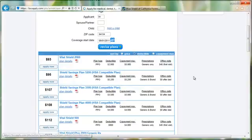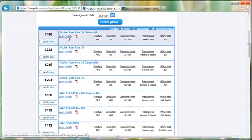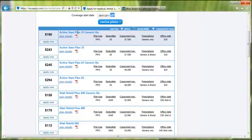I can sort them by deductible. Click here and you can see Active Start plans. Any plan that starts with Active Start is designed for single individuals. It's not a family plan; only one person at a time can apply for it. If for some reason you do want that for your family, every person in the family can submit their own application and be on that plan. But it's a very expensive plan for a family when it comes to out-of-pocket costs.